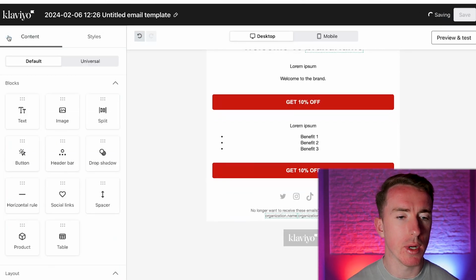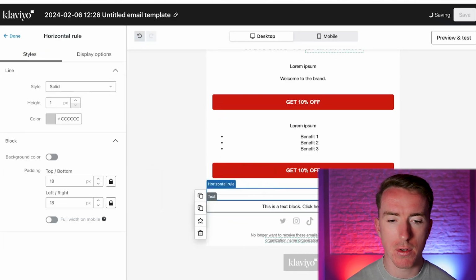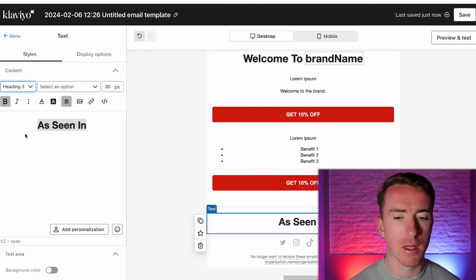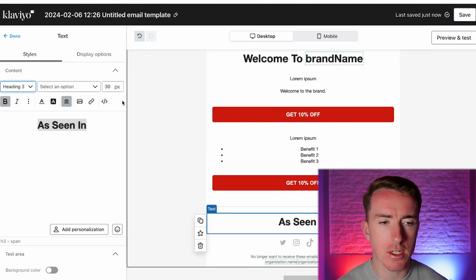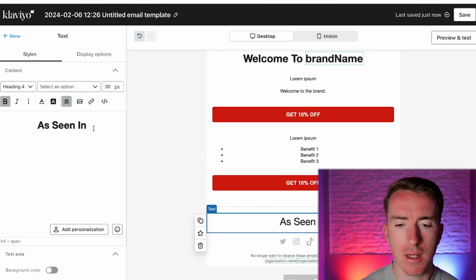Now we can do this here again, center aligned. I'll pull in a horizontal rule above here just to break up the email a bit. Let's put this up to heading 3. So this can stay at heading 2, and this will stay at heading 3, or even 4. Yeah, I like that. That's a little bit smaller.